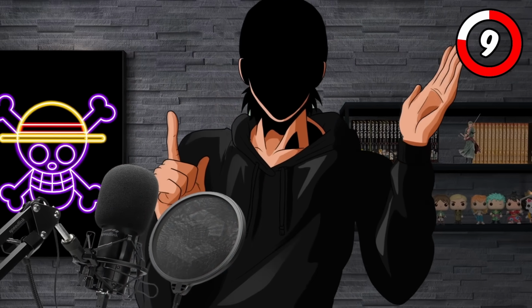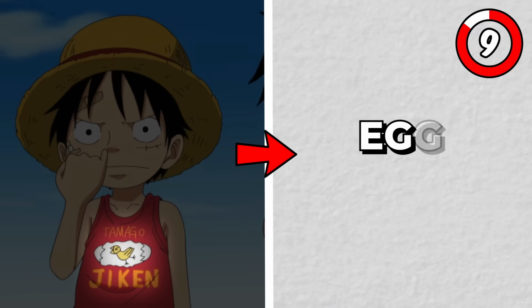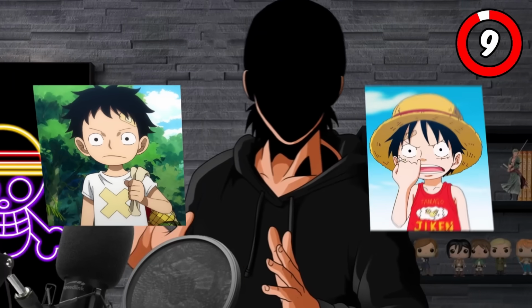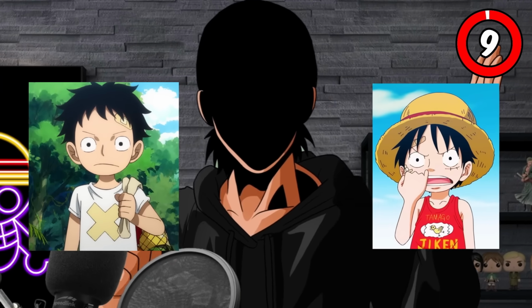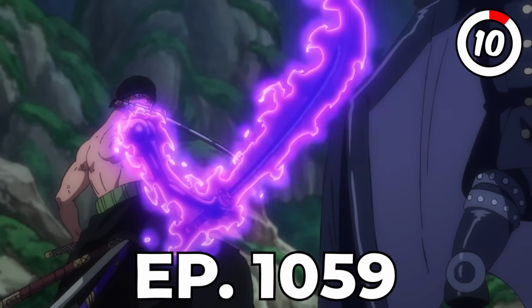However, the most shocking of all has to be his Tamagotchiken shirt, which translates to Egg Incident, foreshadowing the current story arc. And although you've probably noticed this one without watching the anime in slow motion, this next one in episode 1059 is much harder to find. Look closely. Did you see it?